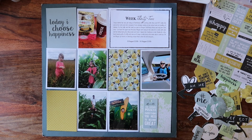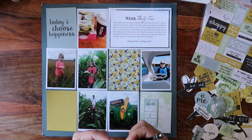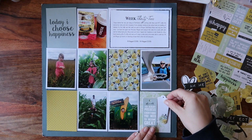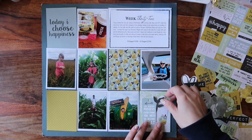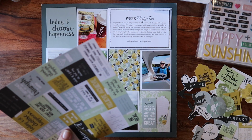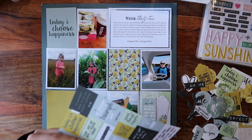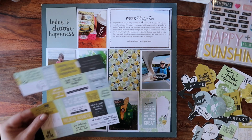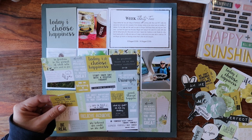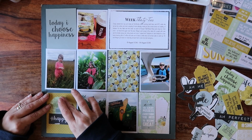So today I'm bringing you my layout of week 32 of Project Life 2016. For this layout I'm using the Kaiser Craft collection called #me. It's one of the many collections that I picked up in Australia when I was out there visiting family, because I like to visit the Kaiser outlet shop.